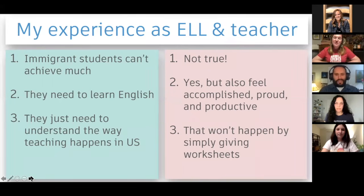Number one, definitely not true. Students need to learn English, but they also need to feel accomplished and proud and productive during this time. And learning the way that teaching is done in America doesn't happen just by giving worksheets. So I try to keep this mentality with my students as we go through our classroom.